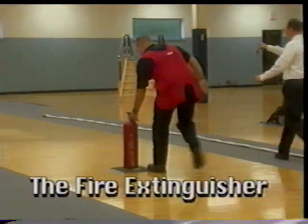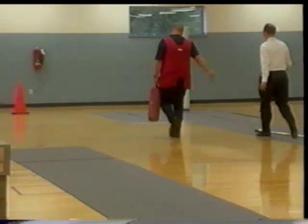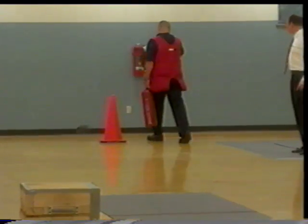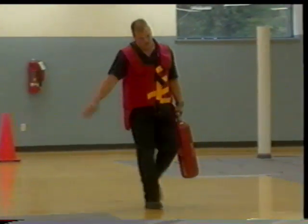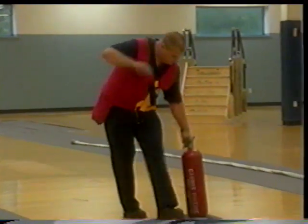Next, the candidate picks up a 40-pound fire extinguisher by the handle and carries it with one hand out 50 feet toward and around the right side of the cone and then back along the same path before replacing it where it was originally found. The candidate may not cradle the fire extinguisher or carry it two-handed or on the shoulder.